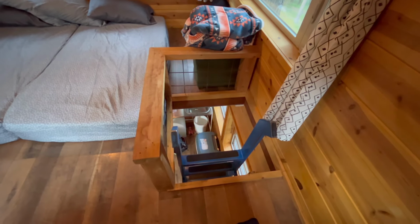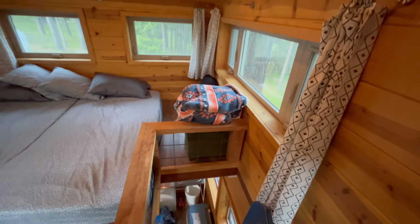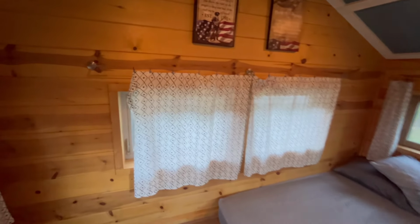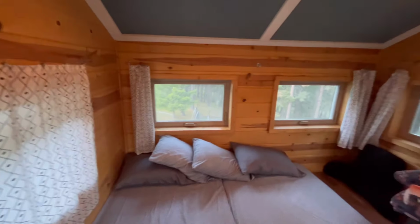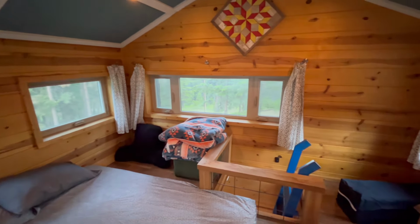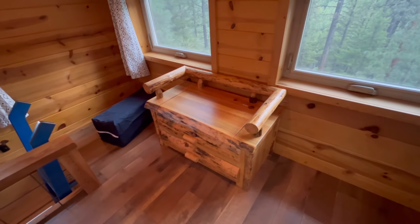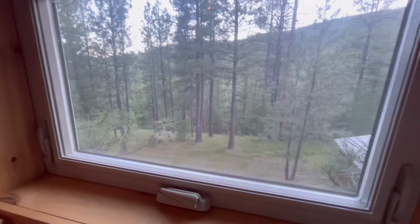Okay, so I came up the ladder. There you can see down. And here is the little upstairs space, the bedroom. And once again, I closed the curtains for the windows that faced the house. So here is the little bedroom upstairs with this really cute little bench with drawers, and of course a lovely view.